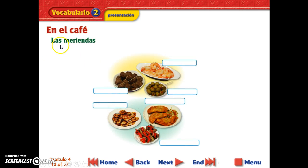Okay, now let's look at las meriendas. Las meriendas is the same thing as tapas or antojitos. That just means snacks. So meriendas and tapas both mean snacks. Antojitos kind of means like little bites or nibbles. So a lot of Hispanics will say, yeah, I want a nibble, but they're in reference to snacks. That's what they're saying. I want a nibble.